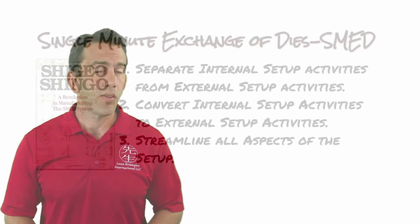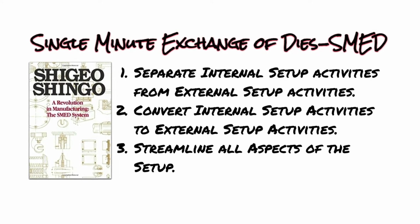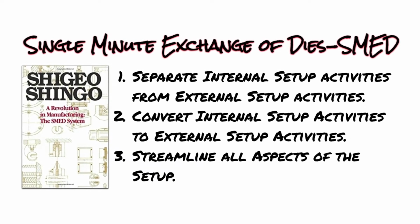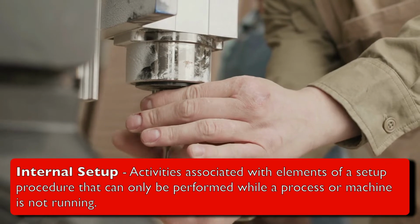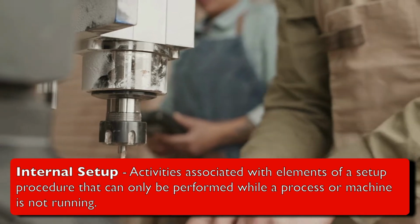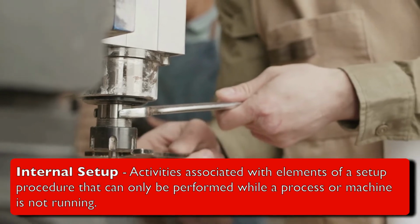The SMED system is based on 3 stages: separate internal setup from external setup, convert internal setup activities to external setup activities, and streamlining all aspects of your setup. In this video, we will introduce the first stage of SMED to you: separating internal setup activities from external setup activities. Internal setup refers to the activities associated with elements of a setup procedure that can only be performed while a process or machine is not running.